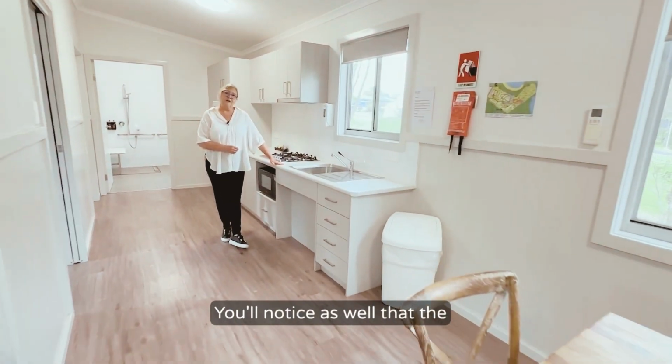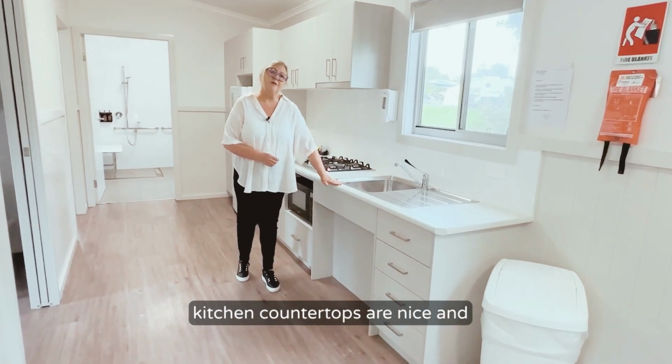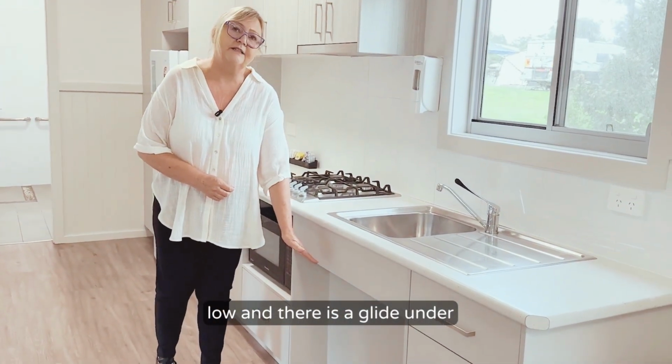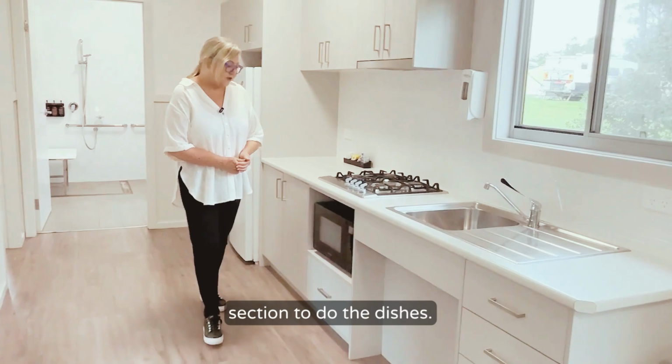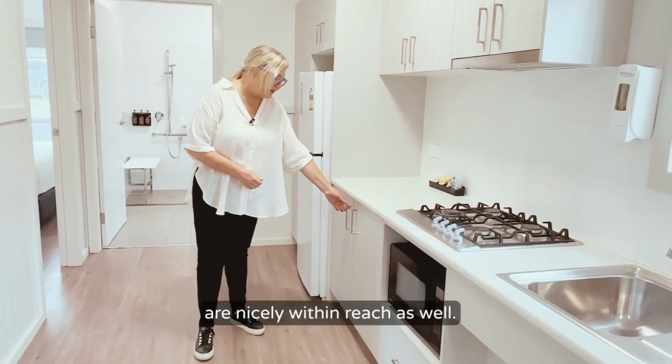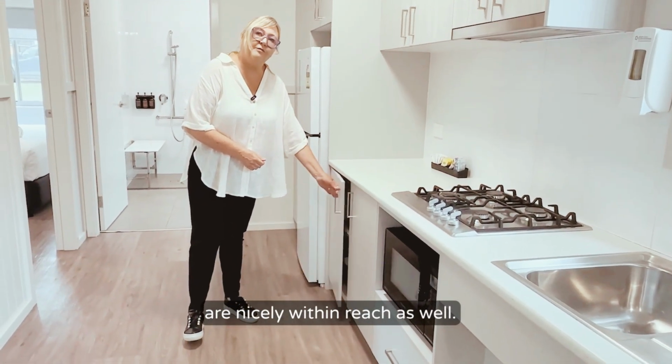You'll notice as well that the kitchen countertops are nice and low, and there is a glide-under section to do the dishes. The microwave and all the amenities are nicely within reach as well.